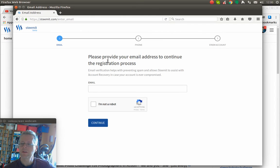So the most important thing when you do sign up is keep your private key, which is sort of like a password, very safe. Store it on a file, print it out and keep it somewhere safe, because if you lose that, you've basically probably lost your account and any money that you had in it.